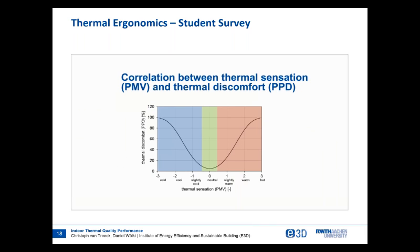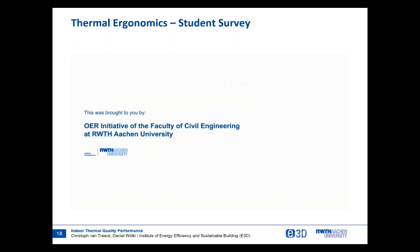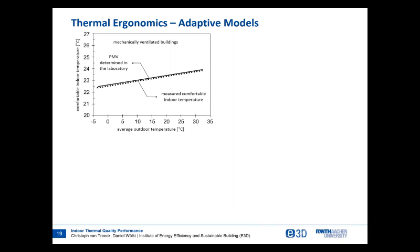Now the results of the two surveys are summarized in a table, which you can see here, and subsequently we calculated the averaged predicted mean vote, which gives a value of approximately 6% of the corresponding PPD in that case. This, however, correlates well with the category A building according to ISO 7730 and indicates that the air conditioning in that room seems to work well at that time.